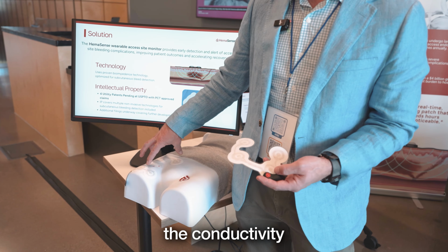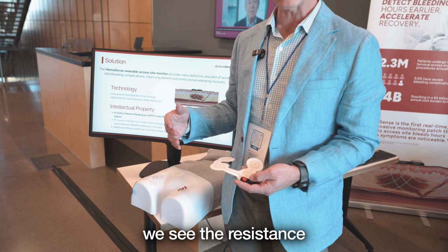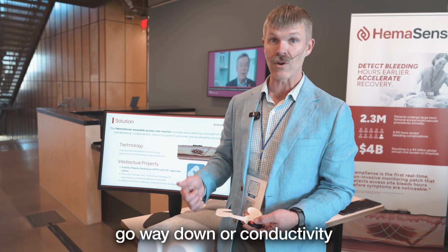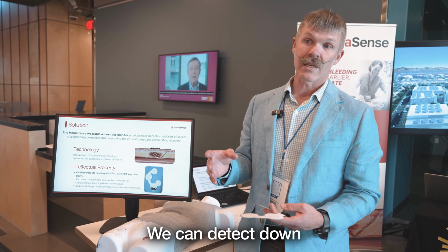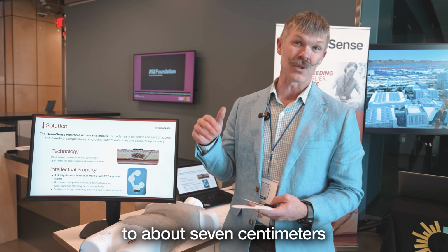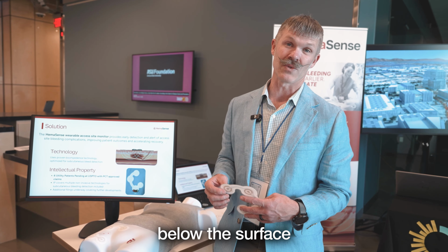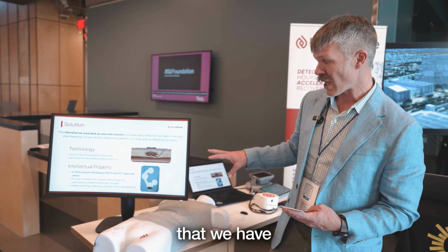And then we measure the conductivity of this tissue, so when blood starts accumulating, we see the resistance go way down or conductivity go way up, and that indicates that there's blood. We can detect down to probably 20 cc's of blood up to about 7 centimeters below the surface of the skin, enabling this to work on all these patients. So that's kind of the technology that we have.